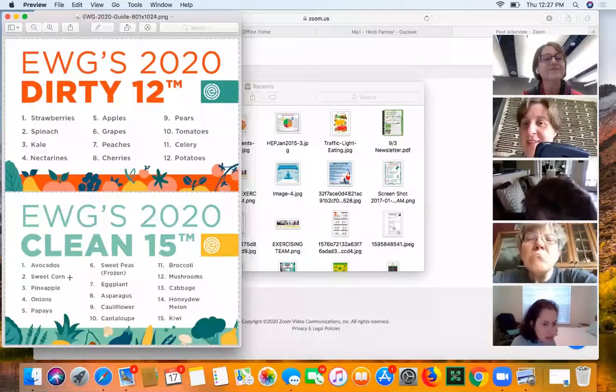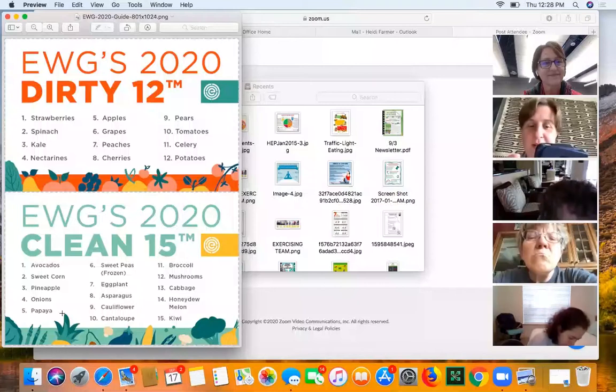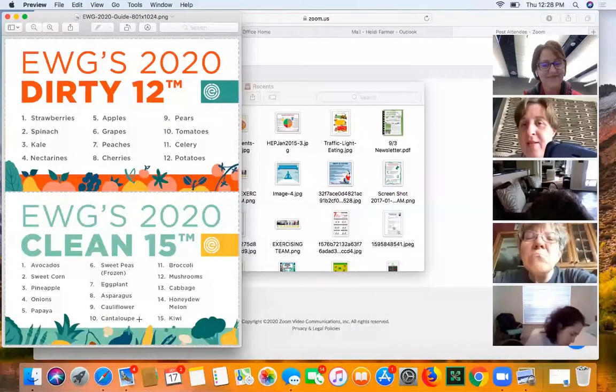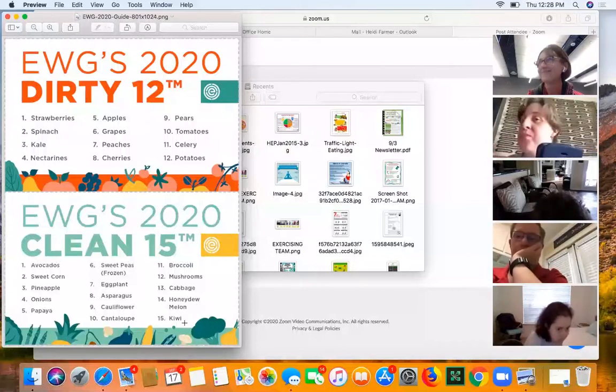Avocados, sweet corn, pineapple, onion, papaya, sweet peas, frozen sweet peas, eggplant, asparagus, cauliflower, cantaloupe, broccoli, mushroom, cabbage, honeydew melon, and kiwi.